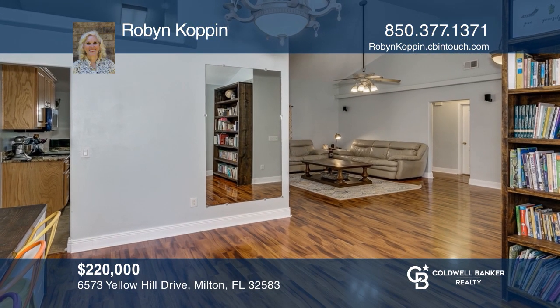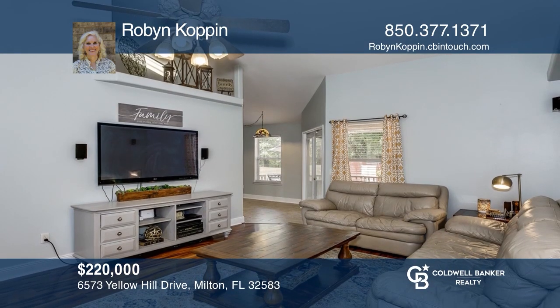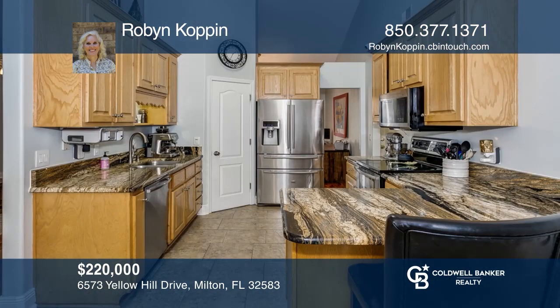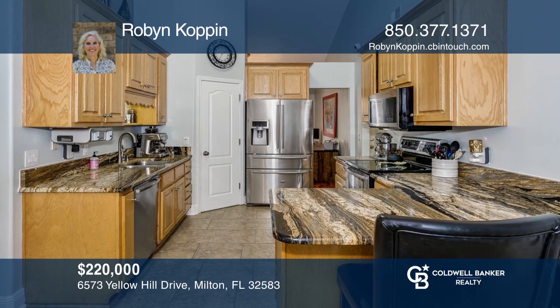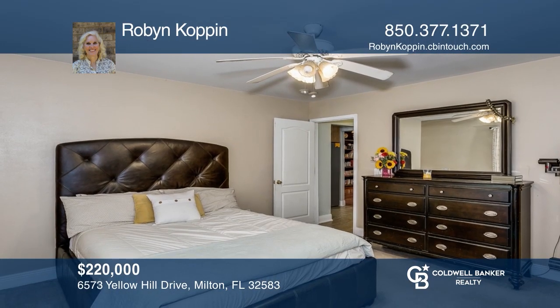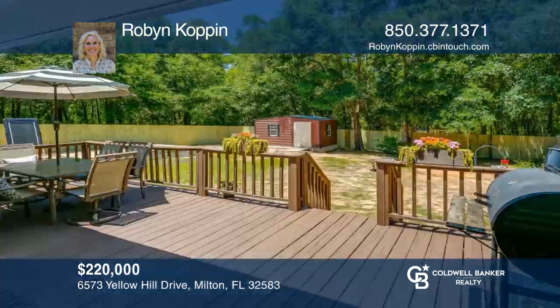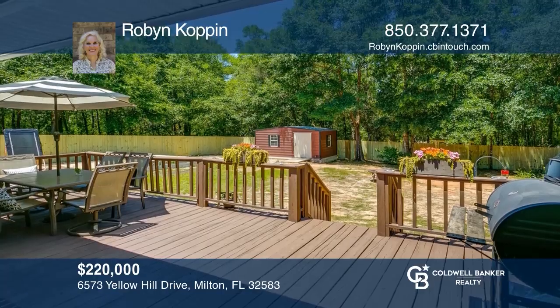There is so much to love about this all-brick, three-bedroom, two-bath home situated on one-third of an acre. Sit on your deck in the backyard that's surrounded by a new privacy fence. The kitchen has beautiful granite countertops and stainless steel appliances. With the high ceilings, plant ledges, and wood laminate floors, there's many reasons to call this home. Come see it in person with Robin Coppin.